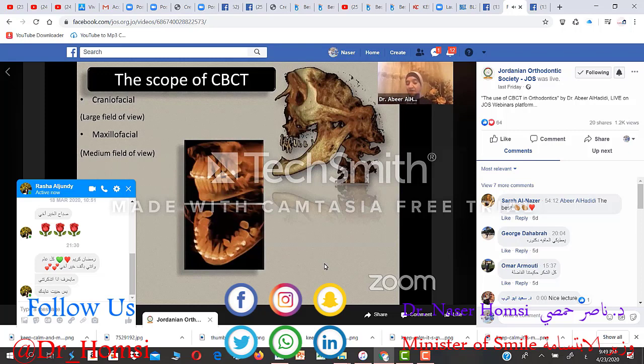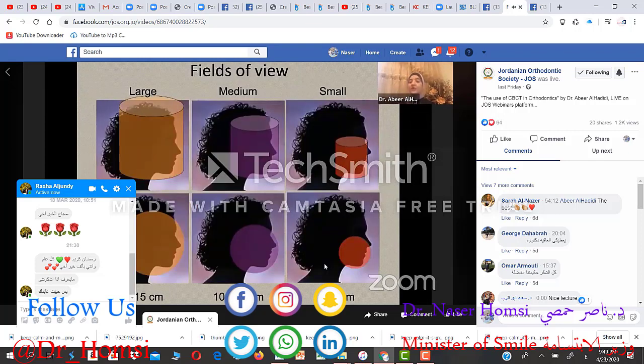Sometimes this has the TMJ included, sometimes not. Sometimes you may opt into a much smaller field of view where you capture few teeth, and most people that use that would be looking into an endodontic application. So that flexibility is very important, especially in orthodontics. As you notice, we may look into a large field of view, medium field of view, or a small field of view. In orthodontics, we're looking into a large and medium field of view being the major focus.